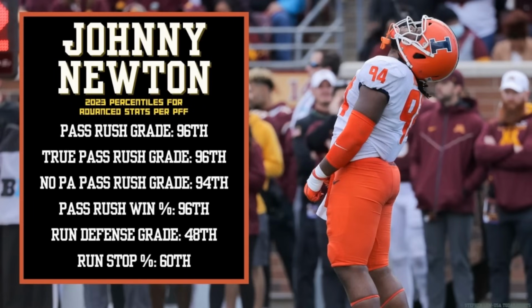On top of all that, besides how quickly his hands and his feet move in just a violent manner, he closes in a way that you just don't see defensive tackles close. His ability to go from getting a free lane to the quarterback is instant. It really is like watching an edge player close on a quarterback.